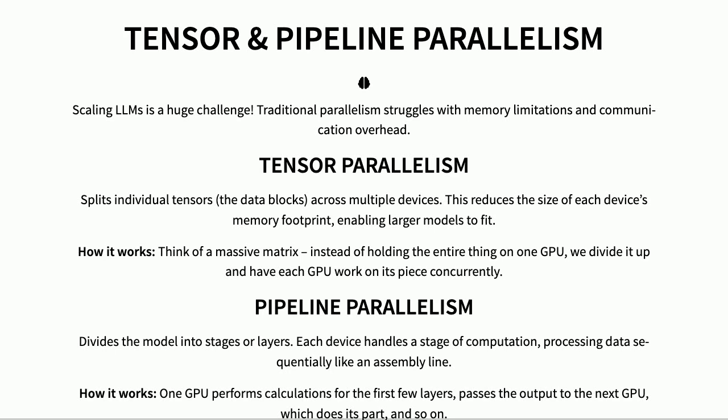Then there's pipeline parallelism, which is kind of like an assembly line for your model. It breaks down the LLM into different layers, in this case, and assigns each stage to a separate GPU. Data flows through these stages sequentially, allowing us to process more data at once. The key is that both approaches have their strengths and weaknesses, and often they are combined to get the best performance.